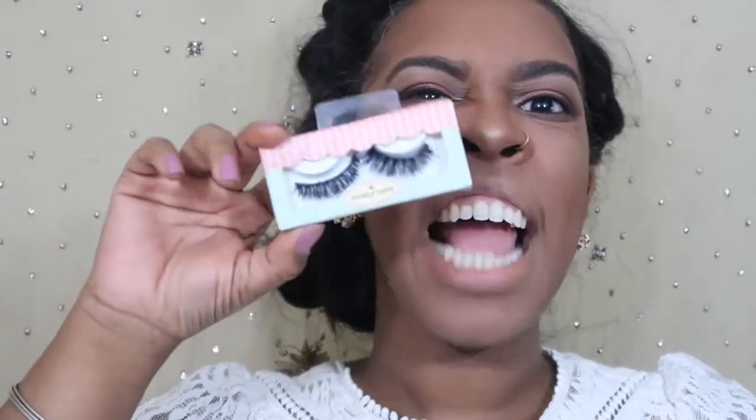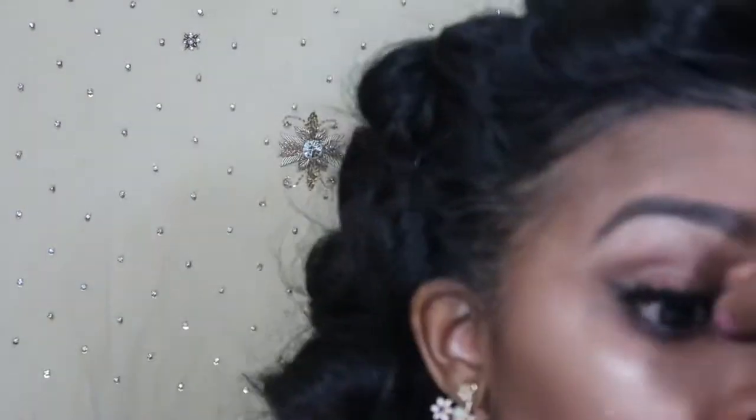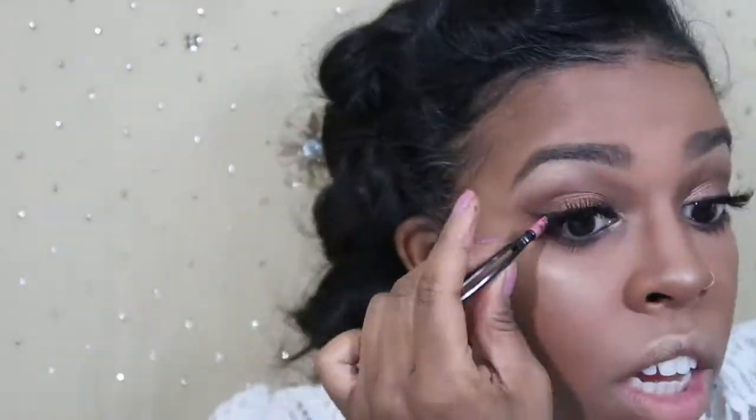Yay, now for eyelashes. So I'm using House of Lashes in Smokey Muse, and I am going to go in with my Duo Lash Glue in black and just coat those eyelashes and hopefully try not to get them on my cheeks or stick my eyelids together. Now I'm going to coat them again with some mascara, and there we have it.